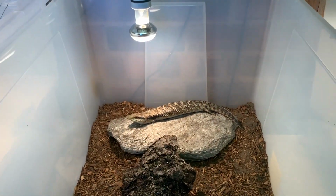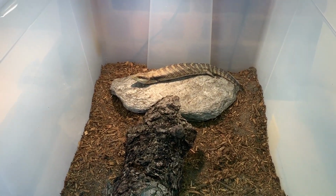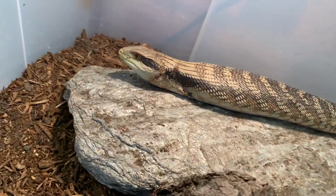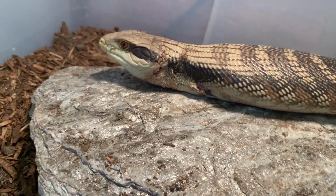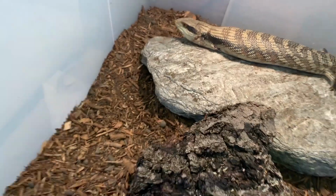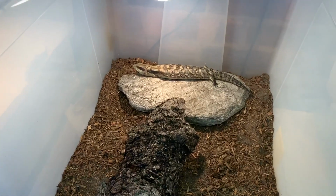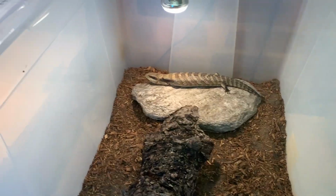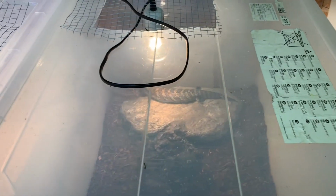And then this one here is from AIH, I'm pretty sure she came from. They amputated her front leg and she has a fungal infection around her head. So she's on daily meds, and she was on medicated baths for a while, and she's on injections every other day, but she's really feisty and doing really well.